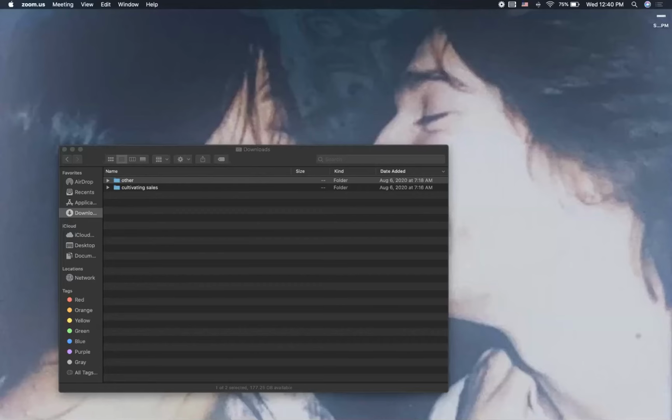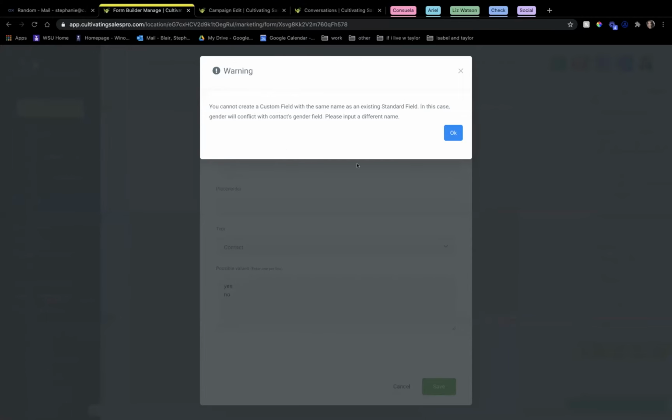Yeah, if I could share my screen. So this is what happens when I try to do it as a checkbox specifically. Cool. I'll get the team to test that out, but it should be possible. We'll make sure that that works.